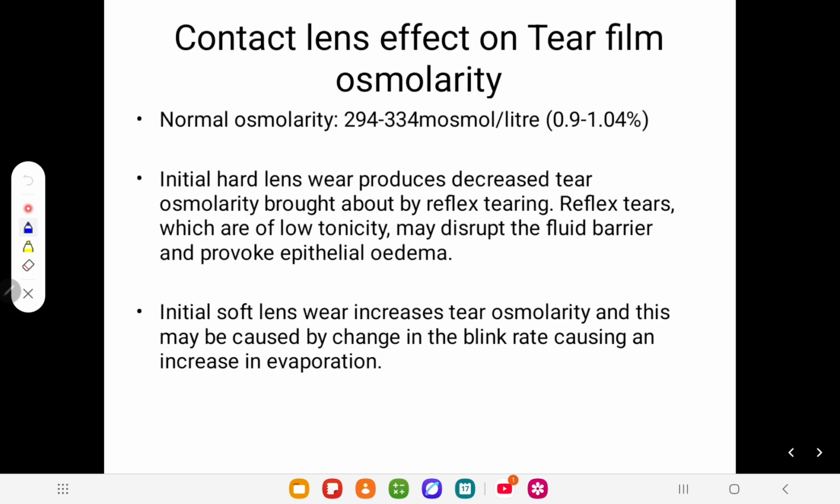Okay. So the contact lens effect on tear film osmolarity is always there. Normal tear film osmolarity is around 300 milliosmol per liter, isn't it? With the initial hard lens, there was a decrease in tear osmolarity brought about by reflex tearing, and reflex tears are hypotonic and may disrupt the fluid barrier. Basically, whenever you put something in, there is reflex tearing, and because of reflex tearing, osmolarity goes down. But the initial soft lens will increase the tear osmolarity, and this may be caused by a change in the blink rate, causing increased evaporation. So if there is greater evaporation, the osmolarity goes high. So that's the basic concept with contact lenses.